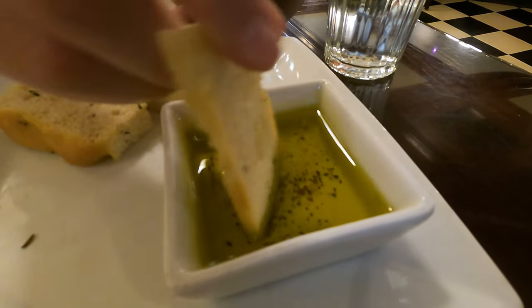This is the standard bread that they've always had. This isn't an upcharge. It comes with your meal. You need a little olive oil to dip it in with. It looks like mass produced. At least it comes with olive oil and not like butter, I guess. Makes it more Italian. What would you give it, Sam?